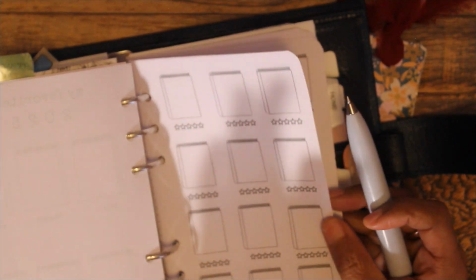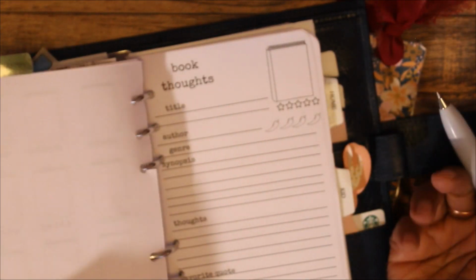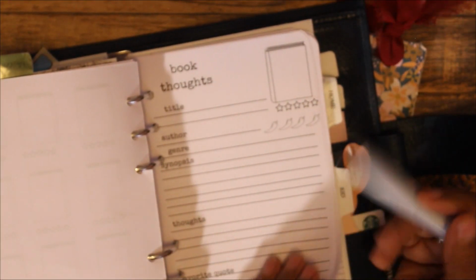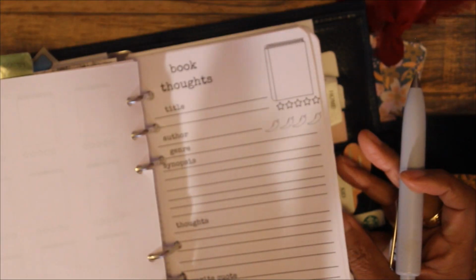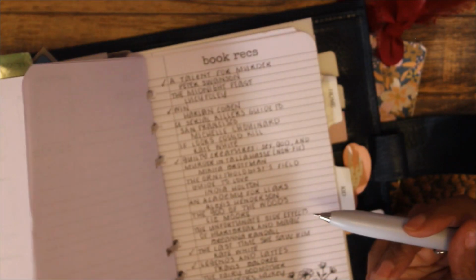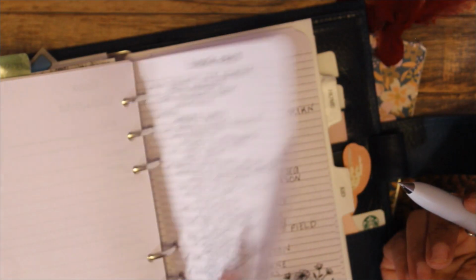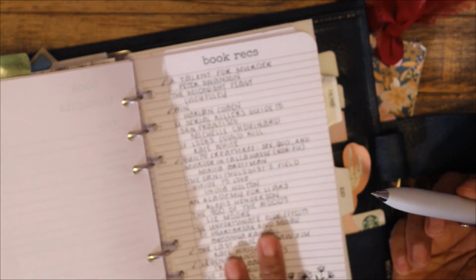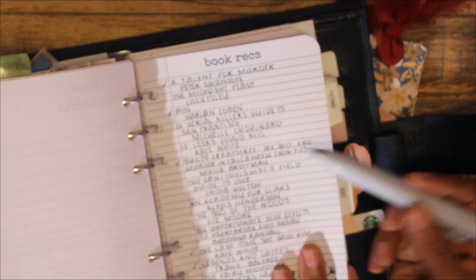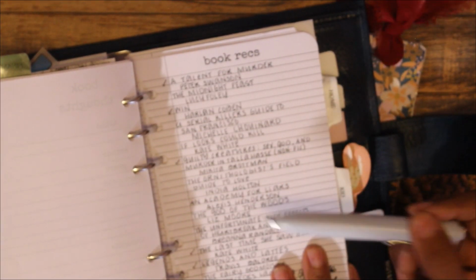I do have my covers for the books printed out. I just haven't done them. And then these are if I wanted to give the book a little bit of extra thought, I could do it on these inserts. And then these are just book rec pages that I made for myself to keep track of. I have both a Goodreads page, which I don't use that much.